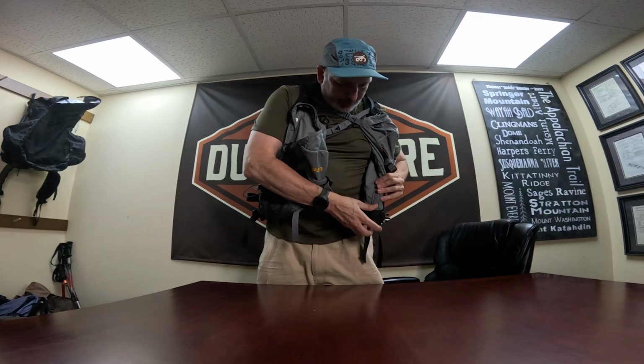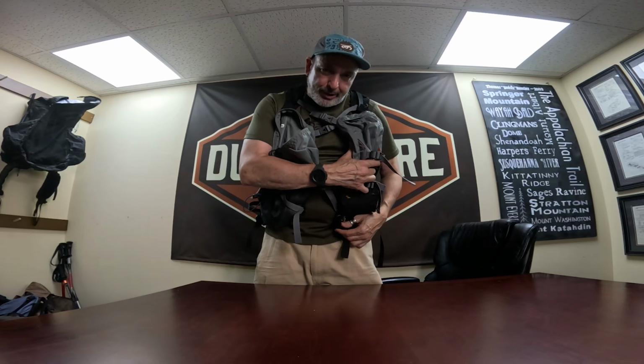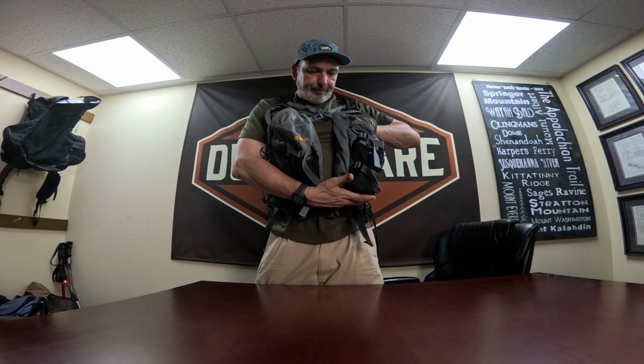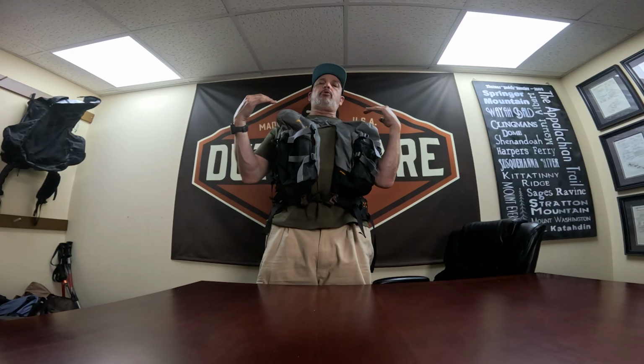Notice how these pockets go right down to, see, this is an aluminum bar. So the weight of the stuff that's in the front is going right into your hip belt. There are mesh pockets on the outside. It has a compression strap to keep it in here. You got these big pockets. I think you could probably put 2 smart water bottles in each of these. The idea here is that rather than your load pulling you backwards, this is balancing it and putting all the weight onto your hip belt and less onto your back.